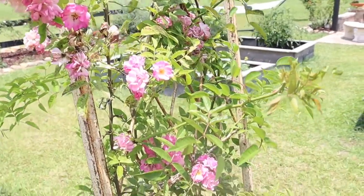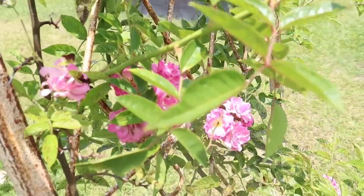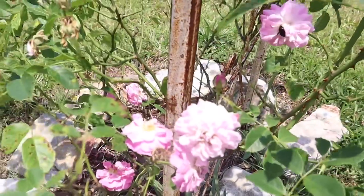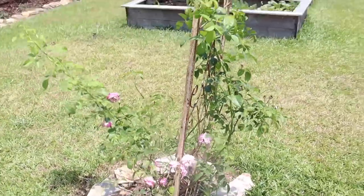We have two antique roses I got from Petals from the Past. This is where I get all my antique roses. This one's actually called Peggy Martin, and this one is called Laughter. So I have both of these growing on each side of the entrance into our cottage garden.